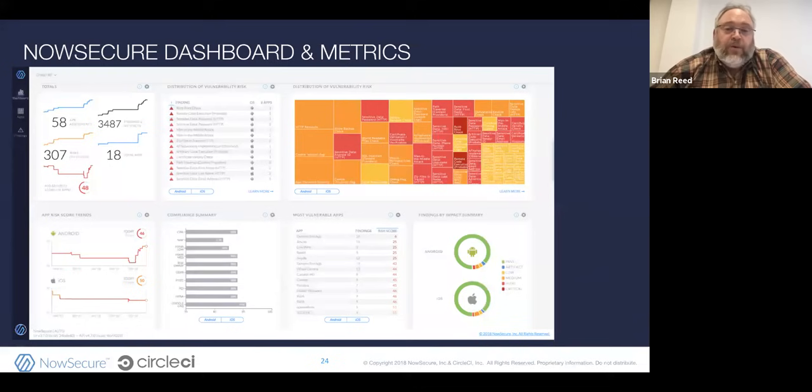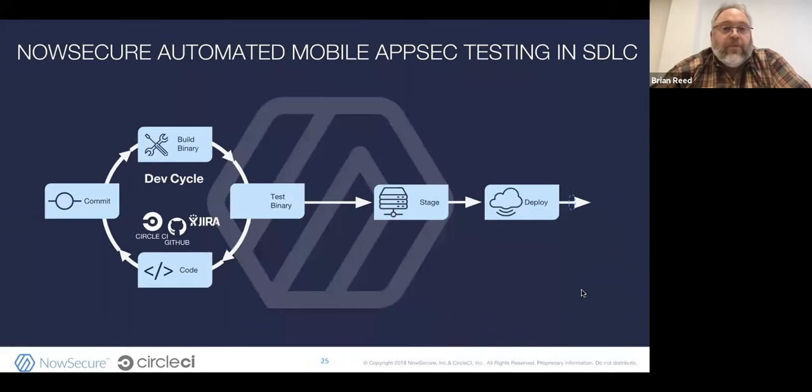And as I said before, all of the power of NowSecure is available through the CircleCI Orb. It's a drop and click thing. Literally, you're up and running in 10 minutes. Very simple to configure, and then you're able to start testing right away.